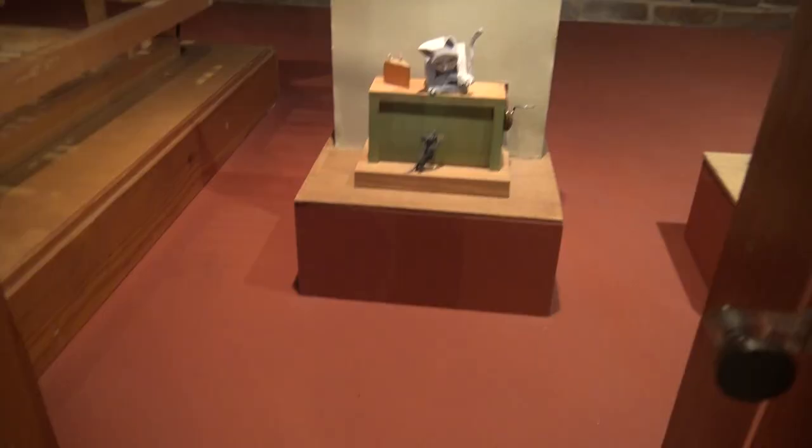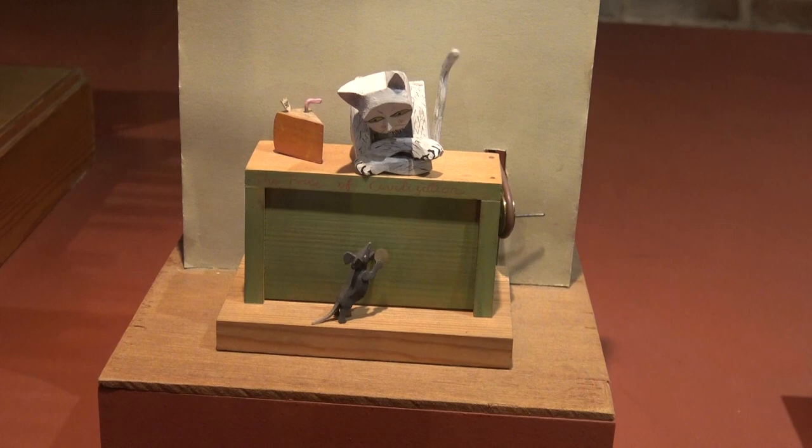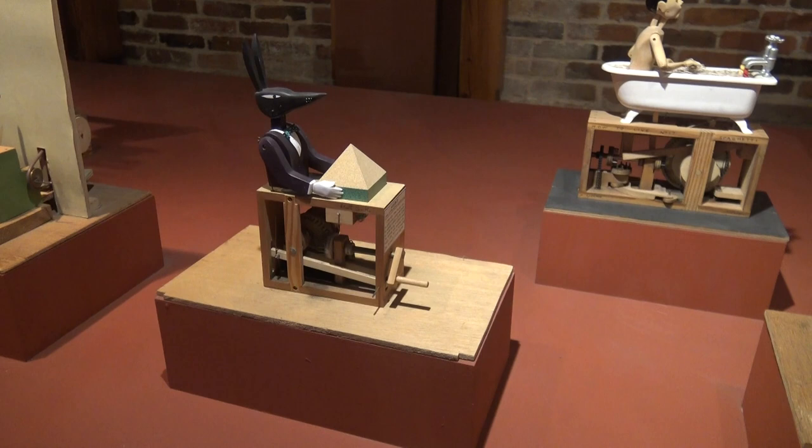Made by Paul Spooner. The Price of Civilization. You see the cat looking down at the rat. The whole wall has some push buttons. I like it. The scarab wrapper. See the scarab underneath the pyramid? Now it changed. Now it's a full scarab.